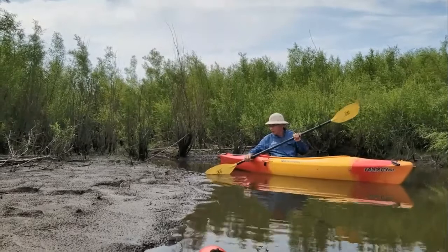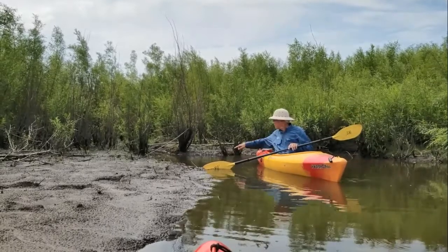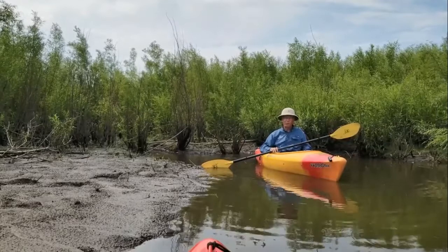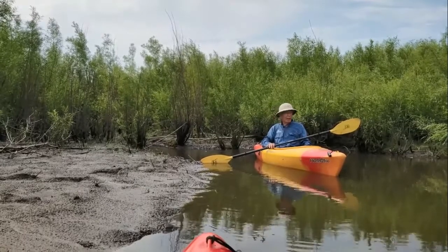Again, just showing how dynamic the stream channel and the features along the stream channel are. The other reason I stopped is because that little avenue, that little watery avenue, is a beaver drain. And beaver are cutting. It looks like they're mostly cutting willows here and dragging them down.